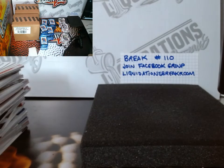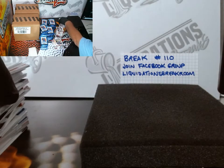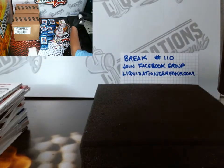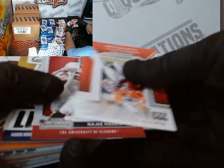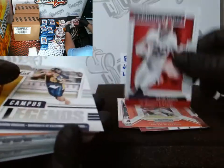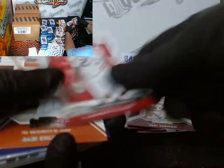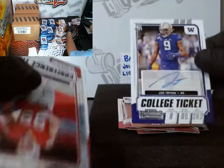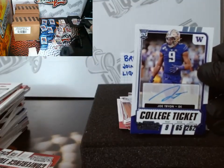Okay, let's get started. Good luck, everyone. Let's get some big autos. Wagner, Chenault, Taylor, Carr, Jones, Wallace, Harris, Rogers, Sermon, Sertan, Ehlinger, and our first autograph, Joe Tryon. Joe Tryon.